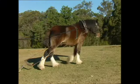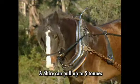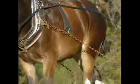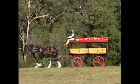Yes, exactly. And then they also used them for agricultural work and... Which is pulling ploughs. Pulling ploughs and log snigging, and even today the English breweries use them for cart horses.